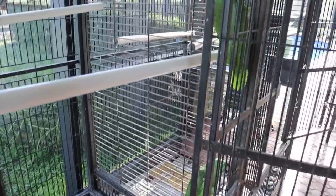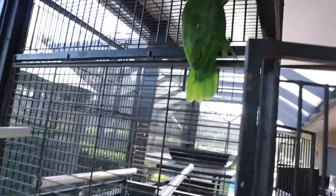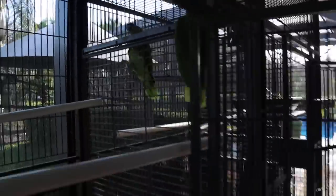Yeah. And of course, you guys, this is going to just be their temporary cage. Now, this was their permanent cage before. And as you can see, they could fit through the cages. But that is okay for right now.